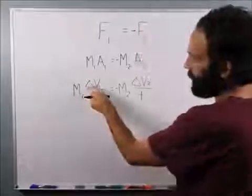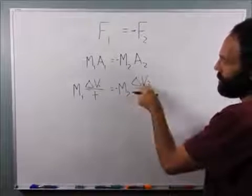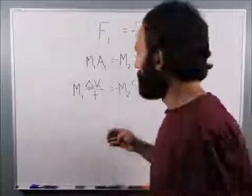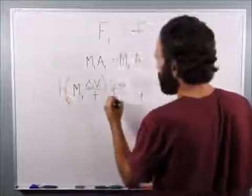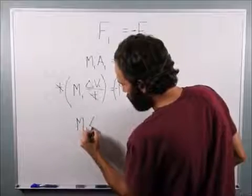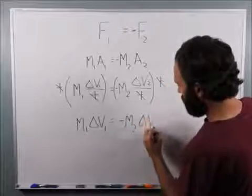So m1 times the change in velocity of this mass divided by time equals negative m2 times the change in velocity of m2 divided by time. And time is constant, it's not different for each mass. The whole thing occurs over a set time. So multiply each side by t, since it's the same. T cancels, and you get m1 times delta v1 equals negative m2 times delta v2.